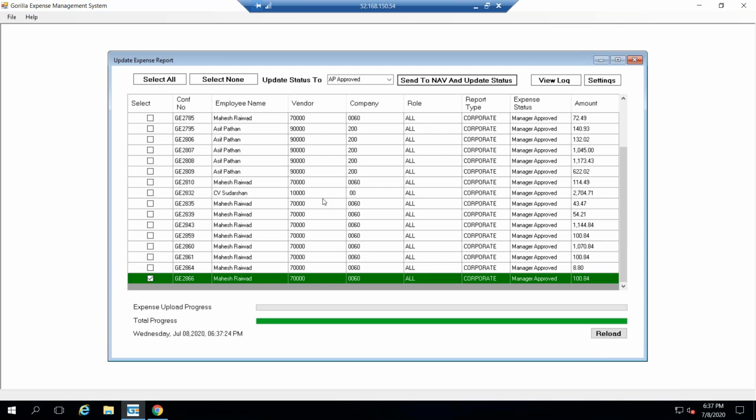Another option we provide with the integration application is the auto export or auto send, where we can schedule the integration application to automatically push all manager approved reports into the ERP or Business Central at a scheduled time and day. So if you think Friday at 4 p.m. you want to push all manager approved reports into Business Central, then you don't have to come in here and push this button. So that's an additional option as well.